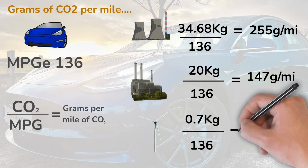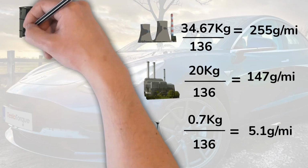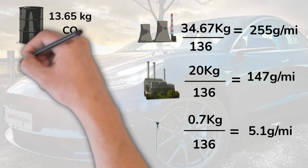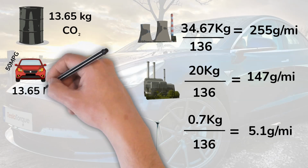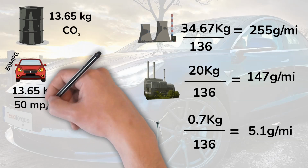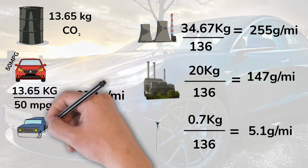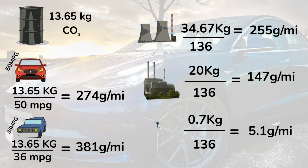To work out how much CO2 is produced by a combustion car, you take the amount of CO2 produced from burning a gallon of fuel, which we know is 13.65, divided by the number of miles it will do on that gallon. So for a 50 mpg car, we've got 13.65 divided by 50, which gives us 274 grams per mile of CO2. For a 36 mpg car, it's 381 grams per mile of CO2.